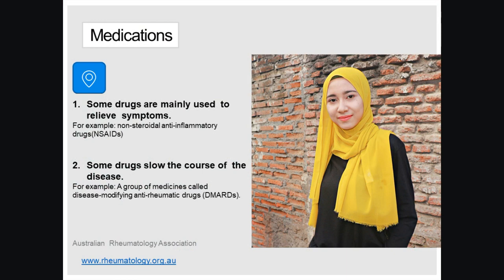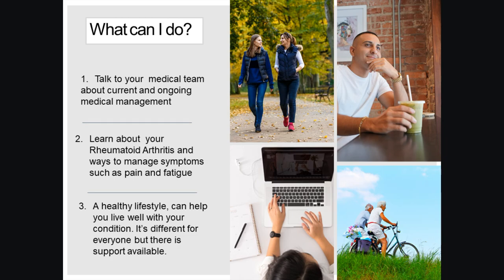Other drugs slow the course of the disease, for example, a group of medicines called disease-modifying anti-rheumatic drugs, often referred to as DMARDs. There are a number of different types or classes of these medications, and they will be prescribed to you by the rheumatologist. Fact sheets on specific medications are available on the Australian Rheumatology Association website, www.rheumatology.org.au.